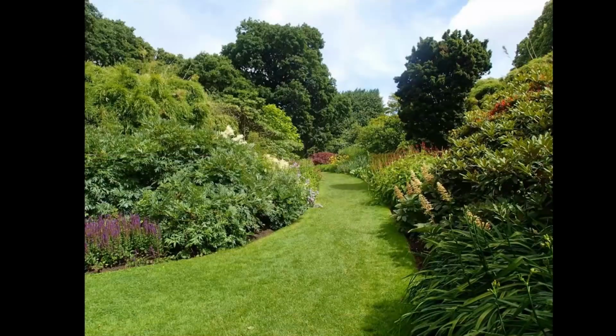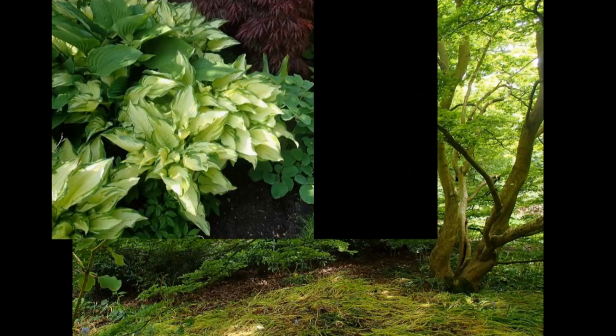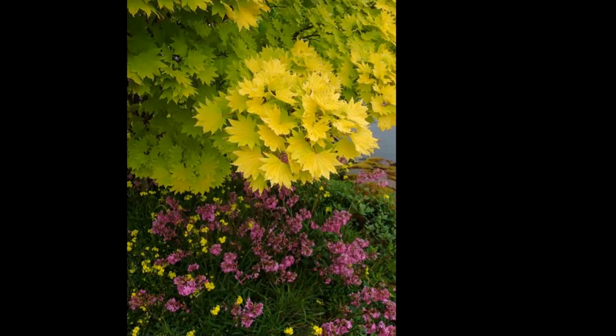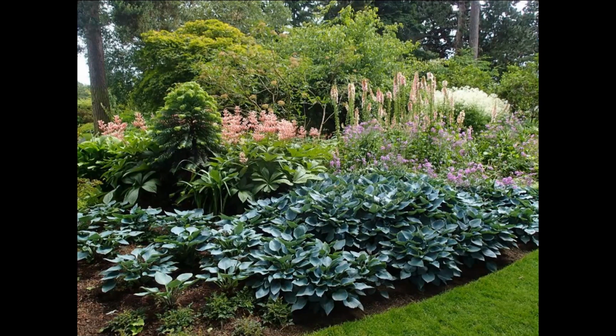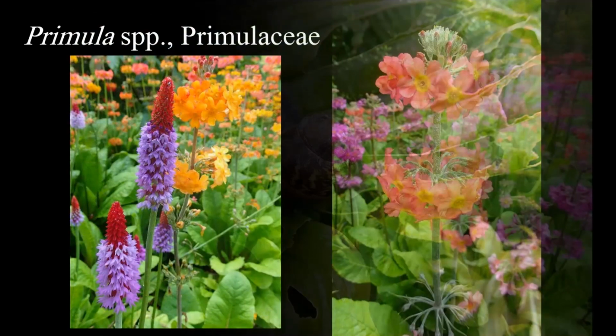And the garden is these wandering, meandering paths, these incredibly manicured places, and these old trees. This is an Acer sieboldianum. It looks a lot like an Acer palmatum or your Japanese maple, but this is an 80-year-old tree just hanging out. Hostas. I was really excited to see hostas, and I love the combo that they came up with here. The horticulturists at RBG have these great eyes for color. Lots of hostas, but they do have a slug problem, snail problem.